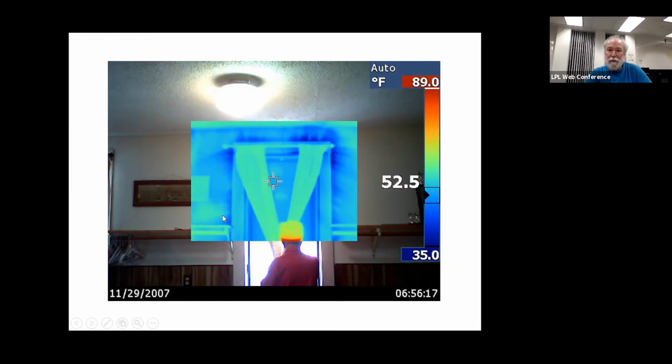And Dad later reported the maintenance guy took the trim off to see what was going on there. And he just looked right through the building. He's looking at the street scene outside, because the people who installed the window made no attempt whatsoever to install it properly.